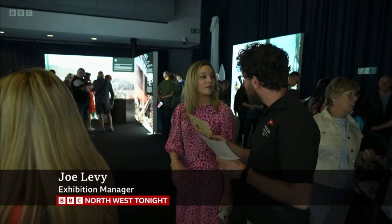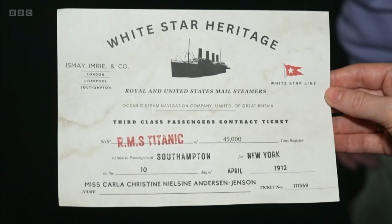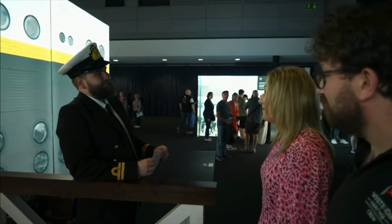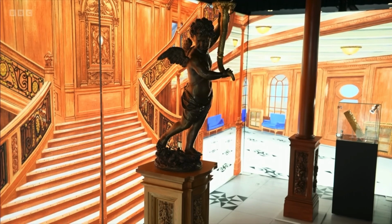So we're each going to have a boarding pass, and this will tell us about a real passenger aboard the Titanic. So let's get our tickets checked. Boarding pass. A third class. That's me. It's terrible, isn't it? Once I got past the captain, it was time to explore the collection.